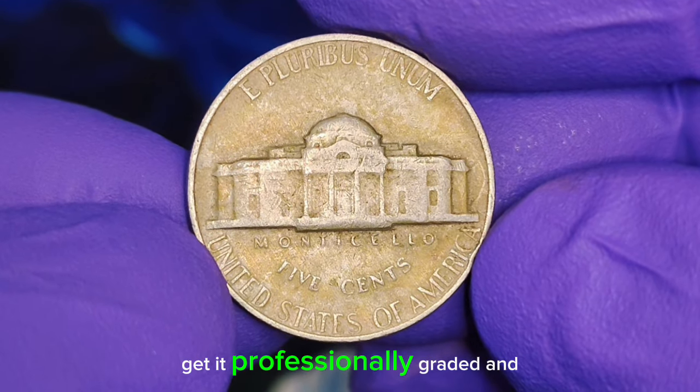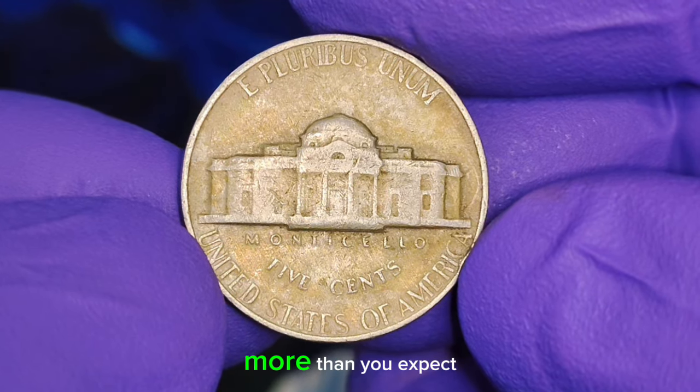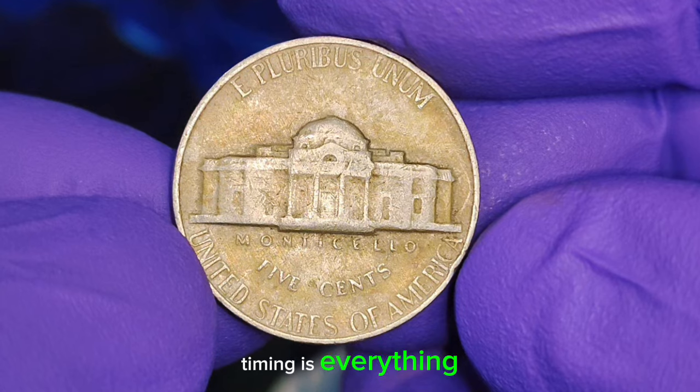Get it professionally graded and preserved immediately. It could be worth far more than you expect, and with today's booming coin market, timing is everything.